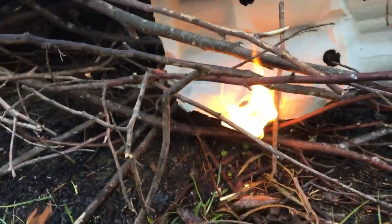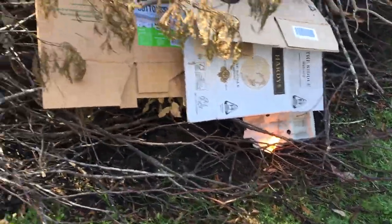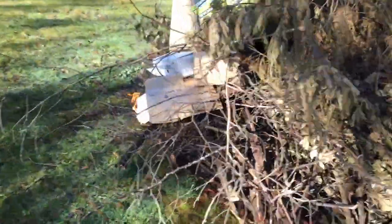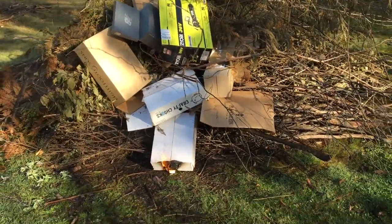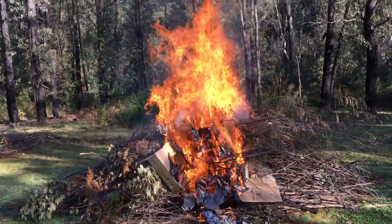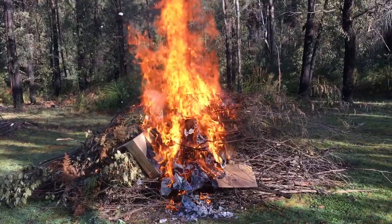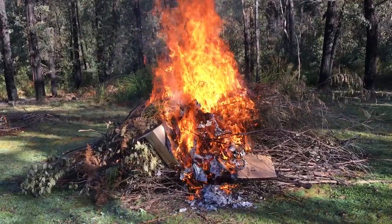Here we go. Now all we can do is wait. See if this catches. So far, so good. Although mostly that'll be the cardboard burning. But hopefully that's generating enough heat to catch the wood. And so it begins.